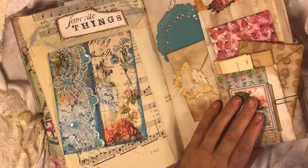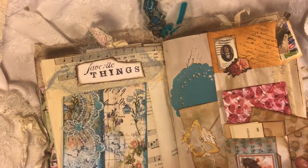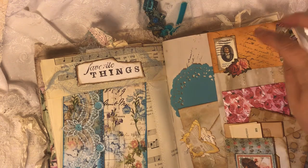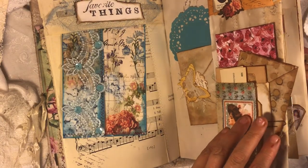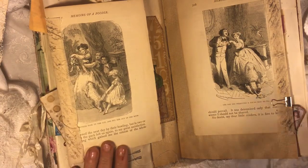And then here on the top is a coin envelope. And it's full of stamps and things and stuff. And it's just got stuff and stuff. All the stuff that we like. And then it's got a fabric hinge on it.